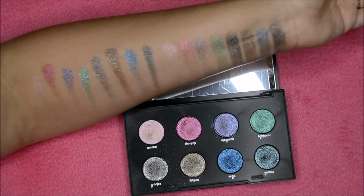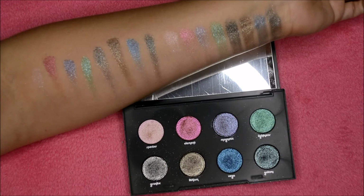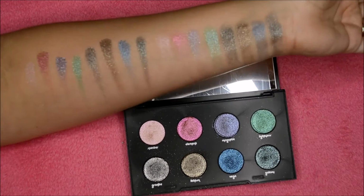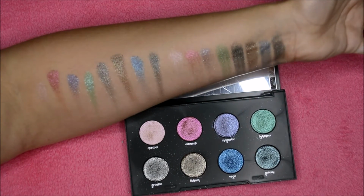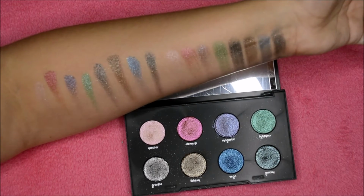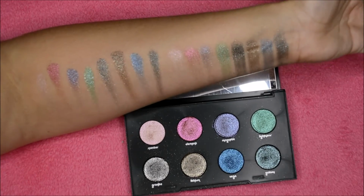Oh yeah. This is not the palette you buy if you're expecting to put all these shades on at once. It's just going to look crazy. But if you are someone who loves glitter and does glitter looks, this is a good palette. But that's the only thing that I don't like about this palette. It's a palette you buy if you want glitter shades to use occasionally. It's not a palette that you buy and can open up and use every single day. That's just not practical.